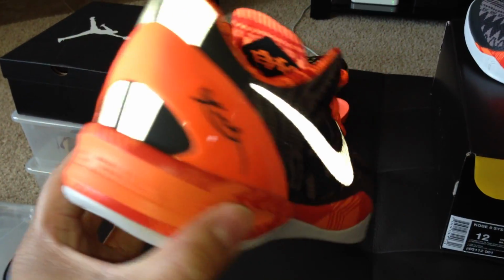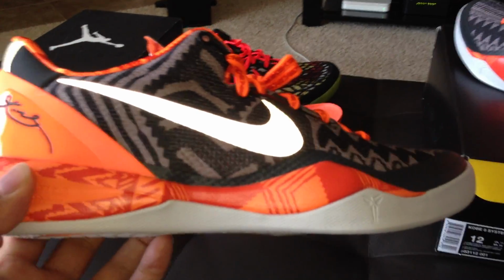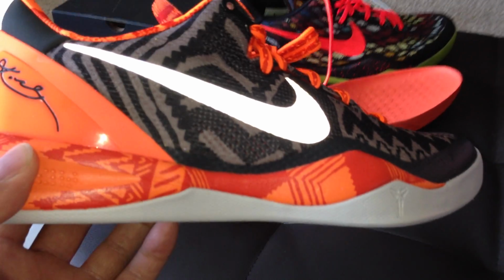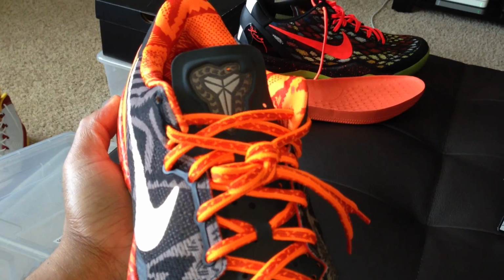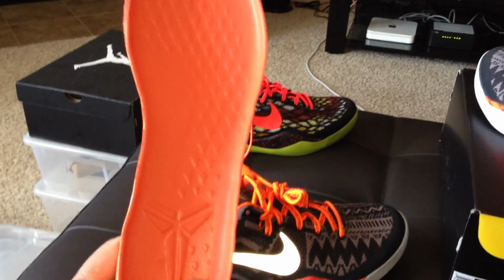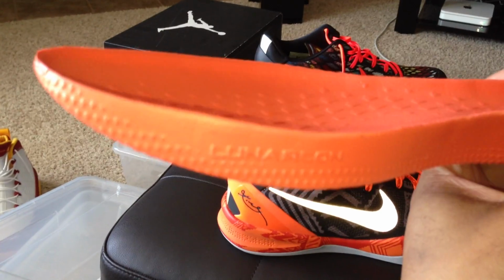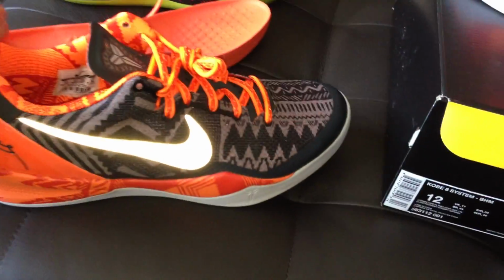Got your 3M swoosh, 3M on the back heel. Nice vibrant colors. I think the colorway on this is anthracite, pure platinum, sport gray, and total orange. Nice colors. I mean, they pop, just like on the Kobe 8 Christmas, the shoe pops. Comes in with this orange Lunarlon insole. You can go on Nike store if you're looking to get the other types of insoles. But very light shoe. I love it.